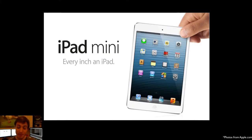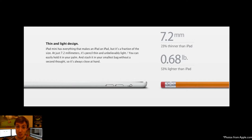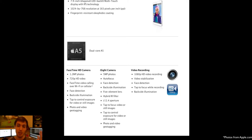Next is the iPad mini. Now this has been the rumored device that they've been going to release this whole time, that for the past few months people have been talking about, and they finally released it. It has a 7.9 inch display, 1024 by 768, so that is the same resolution as the first generation iPad, but it's smaller, so it will look really, really good on the smaller screen, and that means that all the previous apps that worked on the iPads will also work on this iPad, just because the resolution is the same. It is 53% lighter than the fourth generation iPad, but it's the same as the third generation, so it's pretty much 53% lighter than the current iPad model.